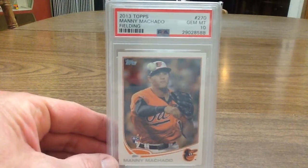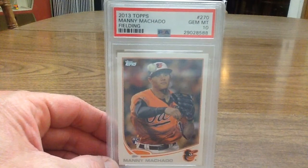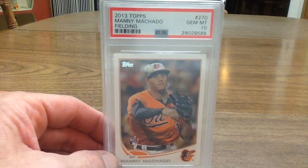Next up, I've got a 2013 Topps Manny Machado rookie card. Gem Mint 10, number 270 in the set. It's the fielding version. And I paid $18 for that.